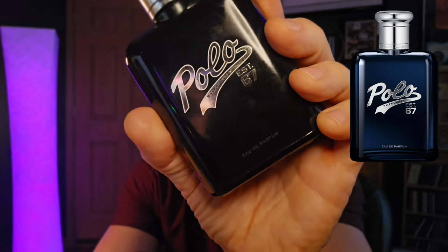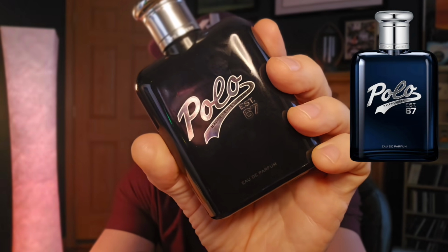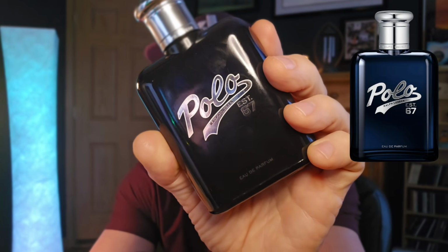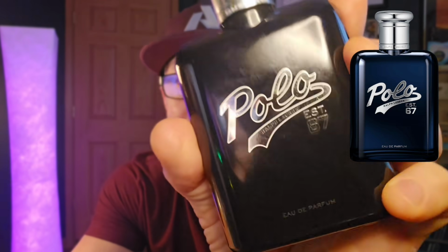And if you like the Polo line and you just want an easy, mass-pleasing, easy-to-grab summer, spring, fall scent, this is a great one. It's aromatic, citrus, woody, fruity, some spices, sweet, a little bit tropical, like aquatic notes to it too. Just a well-rounded fragrance. It's easy to pull off in any situation. So yeah, final summary is: great job. Exactly what they should have done for a parfum version of the flanker.